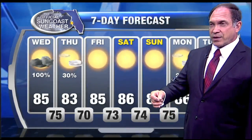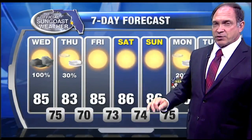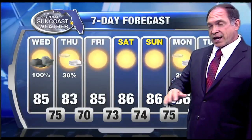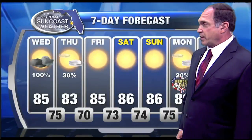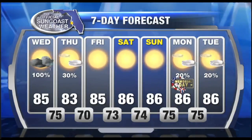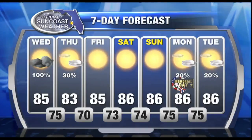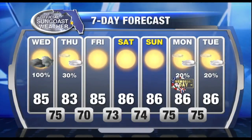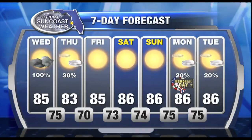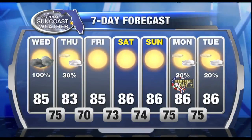Though most of that risk lies just to our north, I suspect we'll probably see some of those watches issued further to the south, including part of our area as we go through the afternoon. I'll put the rainfall chance at 100% today, some of it heavy, and then clearing tomorrow, followed by a pretty nice couple of days. I mean, this is a late season cold front, and there will be some slightly cooler air and some slightly drier air back behind it, making for a very nice Memorial Day weekend.